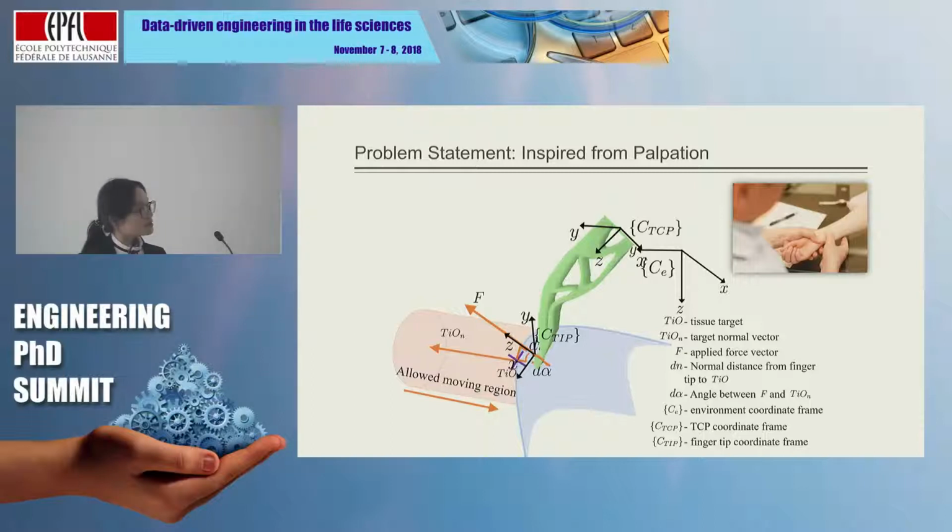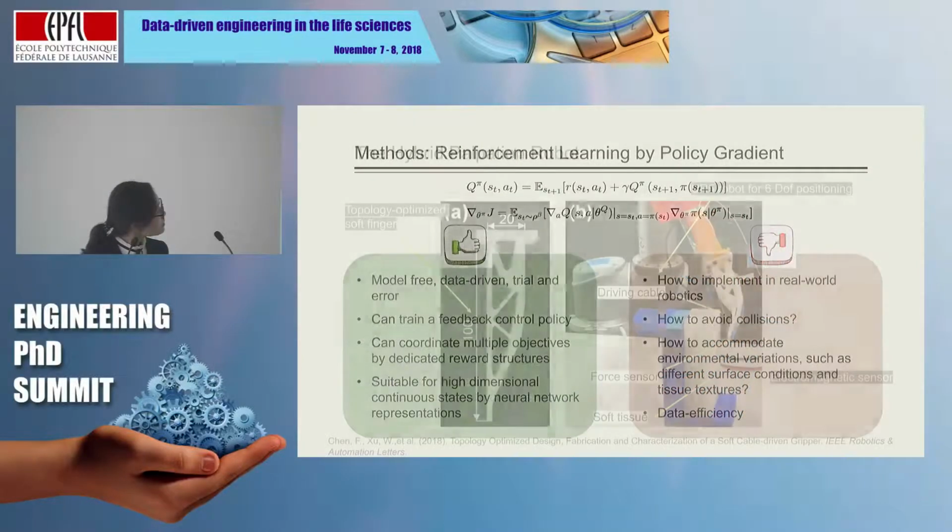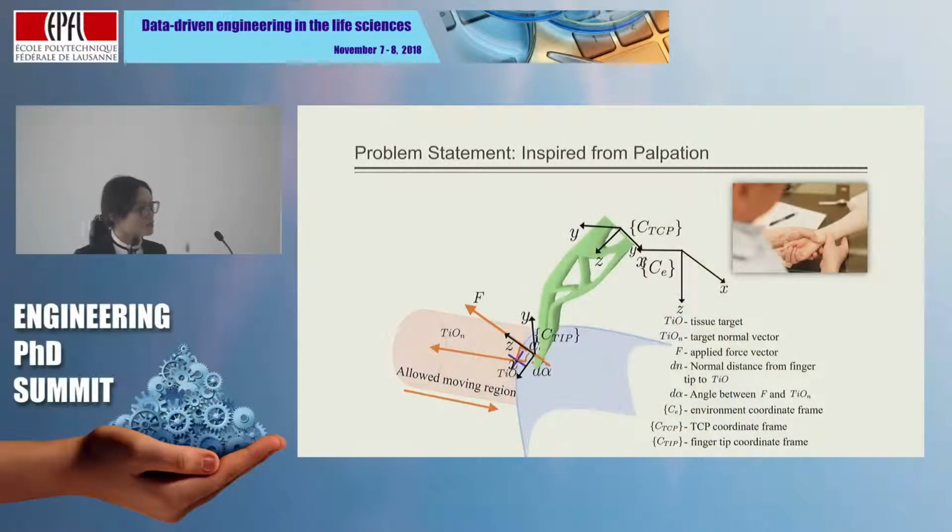Palpation is practiced by experienced physicians to examine the mechanical property of a tissue element so as to locate diseased regions, since the stiffness of diseased regions is usually higher than normal tissues. This task may seem intuitive, but it is actually challenging to perform, particularly for flexible and continuum robots, because it involves multiple requirements and constraints, and the non-linearities I mentioned before, as well as high dimensions and degrees of freedom.